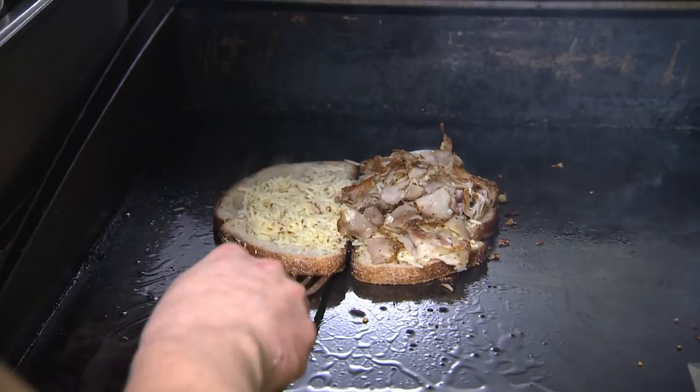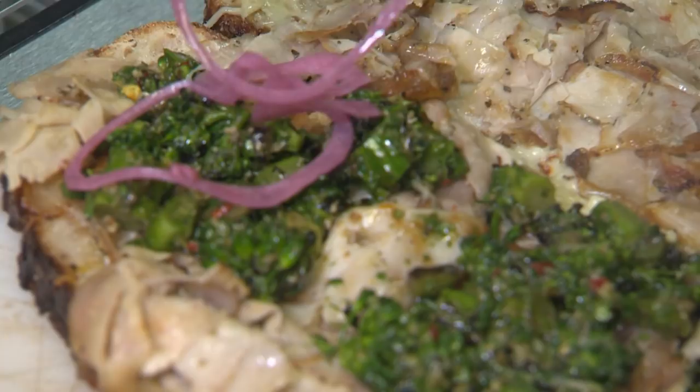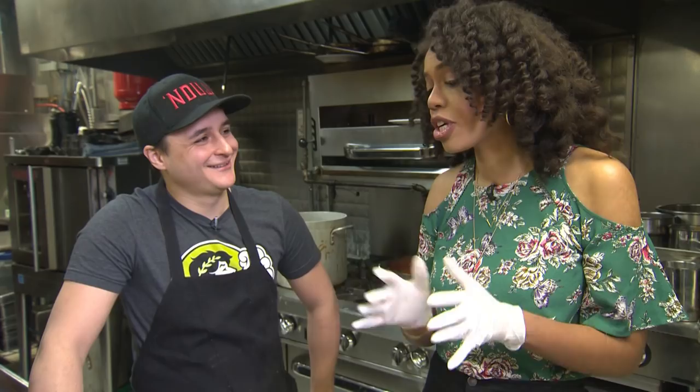While I hold down the sandwich fort, we mix together broccolini, chimichurri, and it's time to build. Then we just close the sandwich. Thank you for giving me the easier jobs now. I appreciate that. Why don't you whip up another one of these bad boys so Darren and I can take a bite. In the meantime, we're gonna go out there and see who loves pork as much as I do.